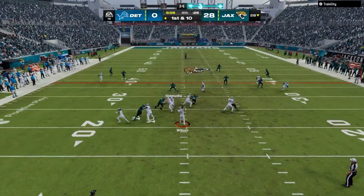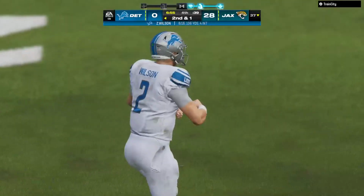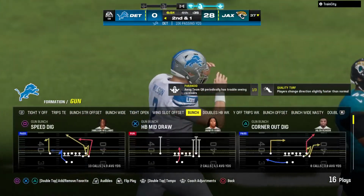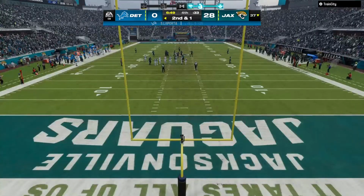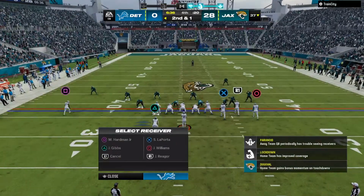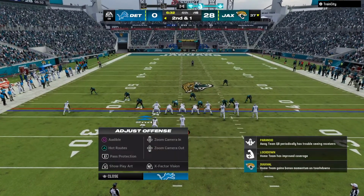On 1st and 10, it's Wilson. That's caught. It's Sam LaPorta, and they'll wind up getting this to the 37. Gain of 9. Now that's staying ahead of the chains. Really good pickup on 1st down, hitting the tight end there. Now it brings up a 2nd and manageable. Just found a hole in that zone.